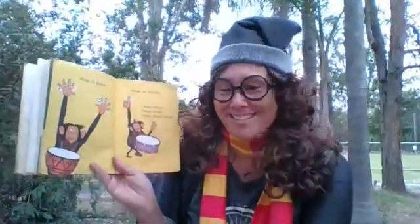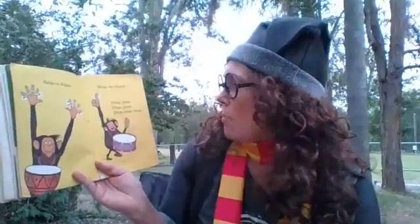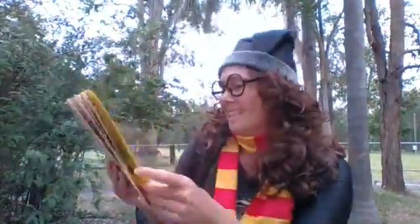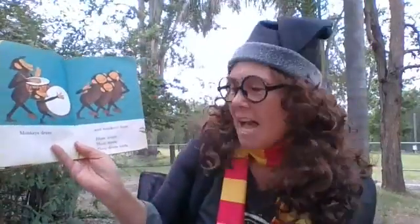Rings on fingers, rings on thumbs. Drum, drum, drum, drum, drum, drum, drum. Oh, to have that many rings. I've only got 2. One here, and I wear another one somewhere else. Monkeys drum and monkeys hum. Hum drum, hum drum, hum drum, hum. Can you hum?